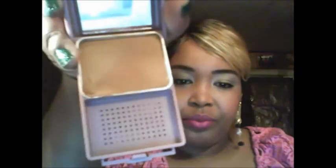My favorite brand of foundation that I wear is the CoverGirl Queen Collection in Almond Glow. And this is the cream one I use. This is in a compact. And this is the liquid I use. And they both in Almond Glow.